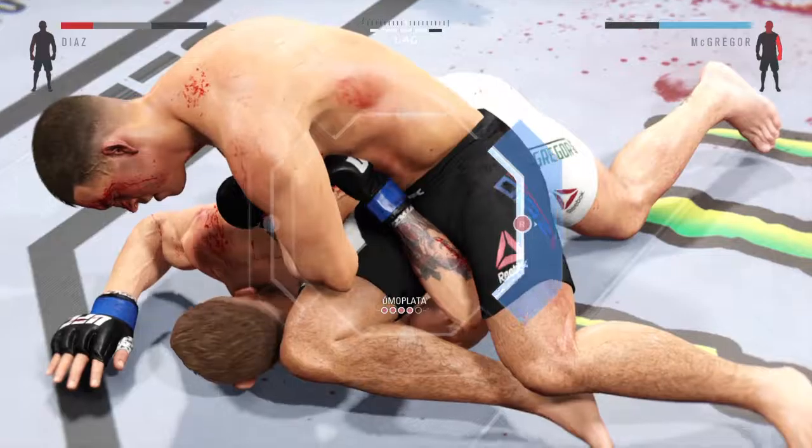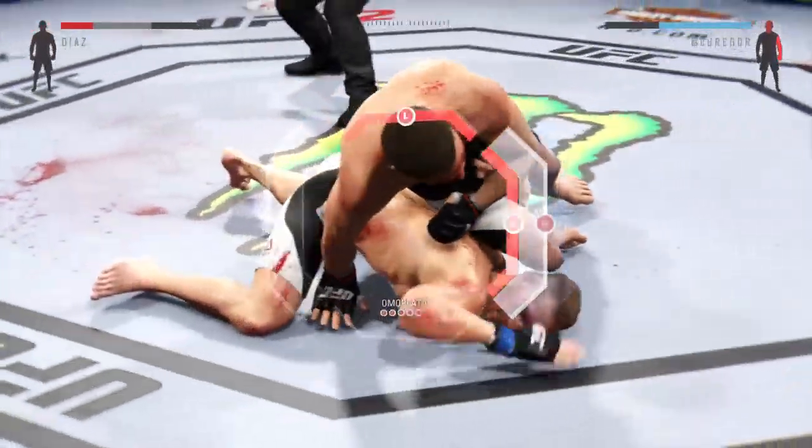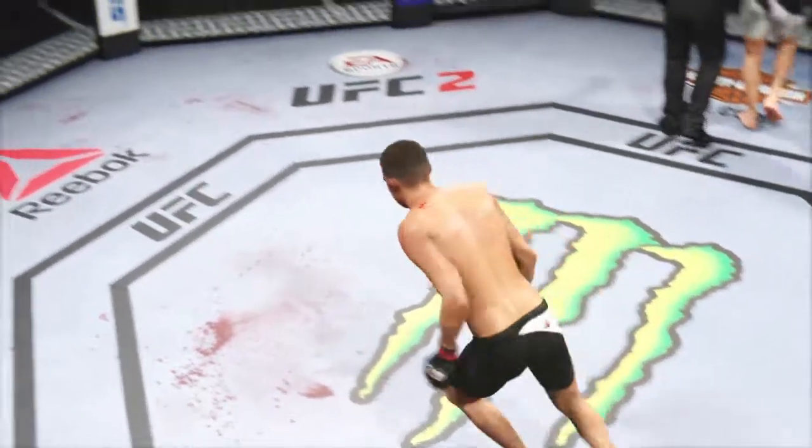He may have to tap any second now. This omoplata is getting very tight. That's it. That's it. It is all over. Beautiful technique setting it up and a beautiful job in getting that submission.